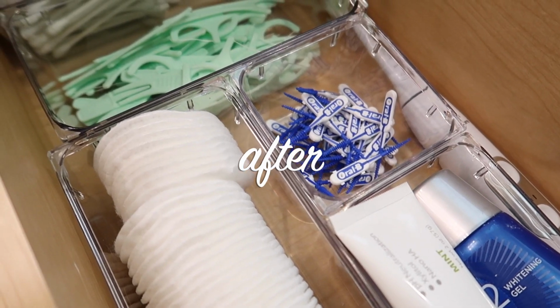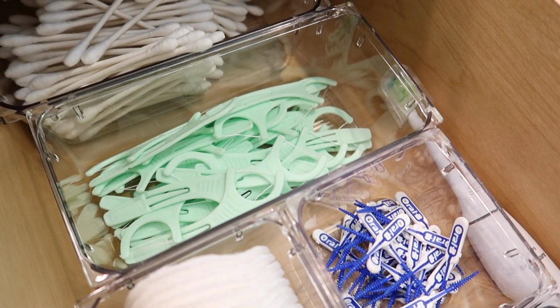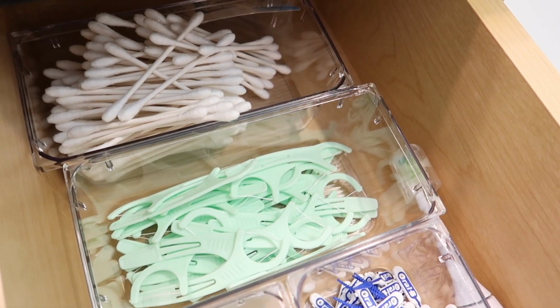See how cohesive and organized everything looks? It's much easier for me to see what I have and also what I need to get next time I go to the store.